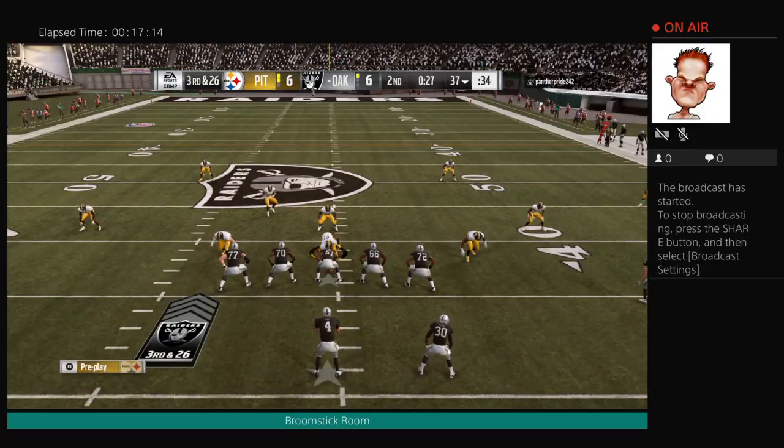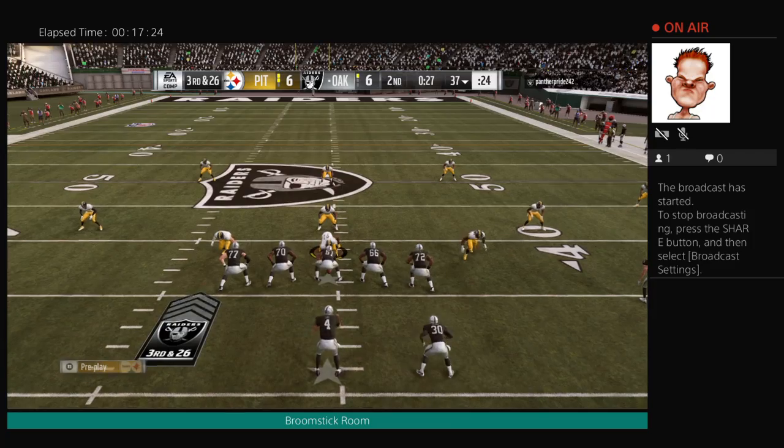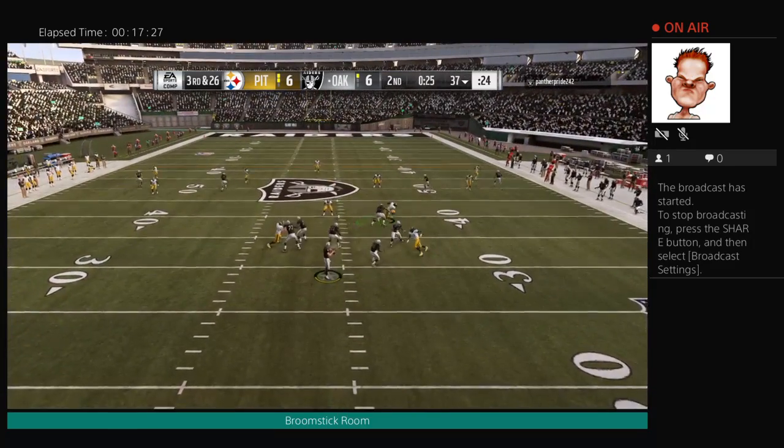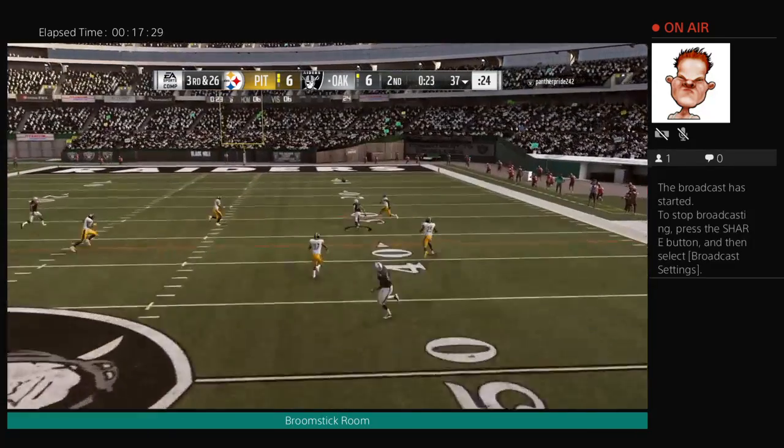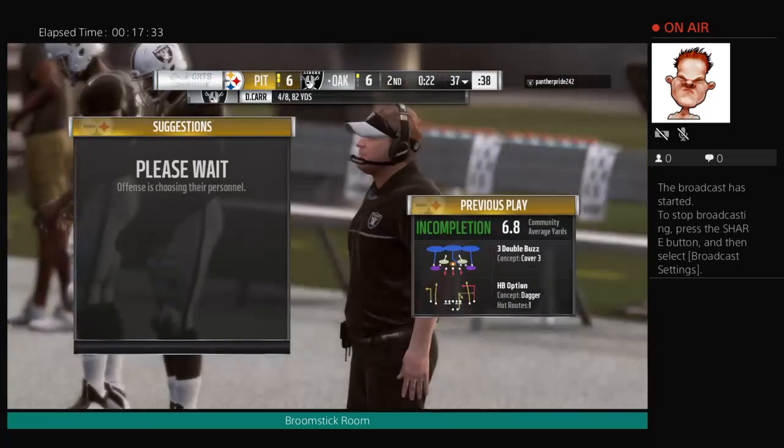Carr and the Raiders following the sack, looking up at a 3rd and long. 29. Shotgun now for Carr. Going up top. That's going to be knocked away and incomplete.